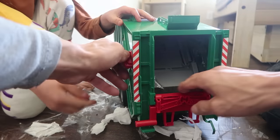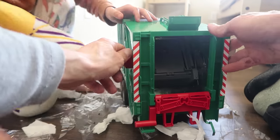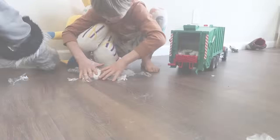So one tip. We told them we were gonna be helping with the Bruder trucks. Don't use your Bruder recycling trucks in the sand or dirt, because it'll really gum up the gears. So crank it like this. But you have to push it too. There we go. All right, and then it works, see?